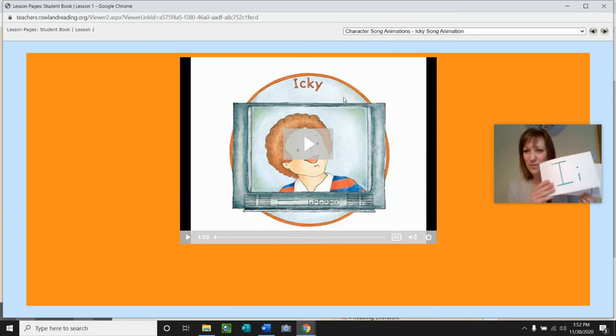Now the rest of these are a review. The letter G says G. The letter D says D. The letter A says A. The letter S says S. The letter O says ah. The letter C says k.